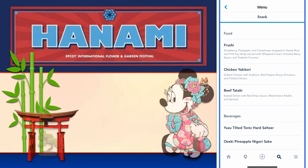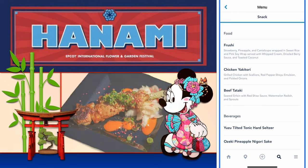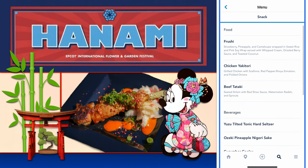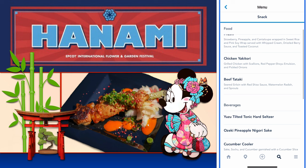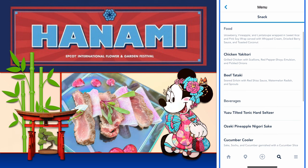This outdoor kitchen offers frushi. It has strawberry, pineapple, and cantaloupe wrapped in sweet rice and pork soy wrap, served with whipped cream, drizzled berry sauce, and toasted coconut. They also have chicken yakitori. It's grilled chicken with scallions, red pepper, and pickled onions. In addition, they have beef tataki. It's seared sirloin with red sauce, watermelon radish, and sprouts. And they even offer additional alcoholic beverages.